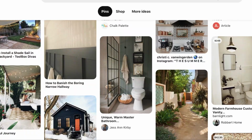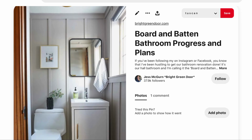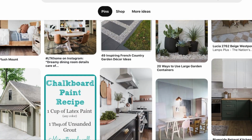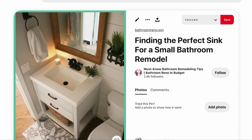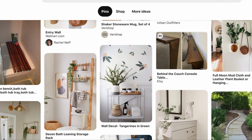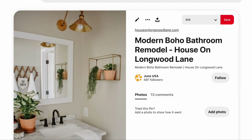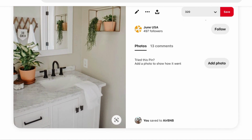I love using Pinterest boards for inspiration on any project that I'm about to tackle, but this one inspired me because of the board and batten on the walls and the color scheme in that picture. This next one is just the vibe I'm going for. Cozy and including a lot of plants. This one also includes the plants and has the light and airy feel and the cozy vibe.